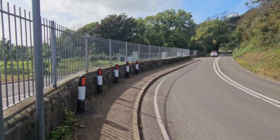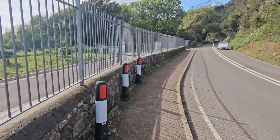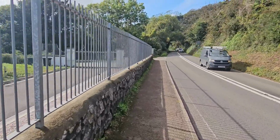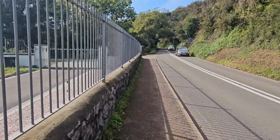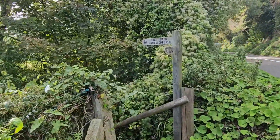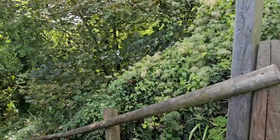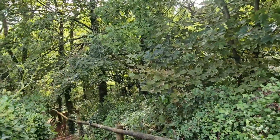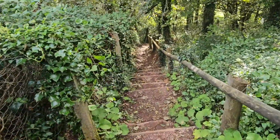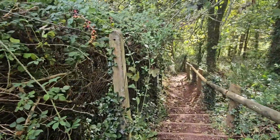Yeah, I wasn't expecting to be walking along the pavement for the coastal path. We're going to go back down off the road in a moment. You can see a sign. So, just 2 miles to Maidencombe. I know it's just 2 miles, but it depends on how challenging it's going to be, doesn't it? 2 miles can feel a long way. But so far, I've been all right. I've been okay.